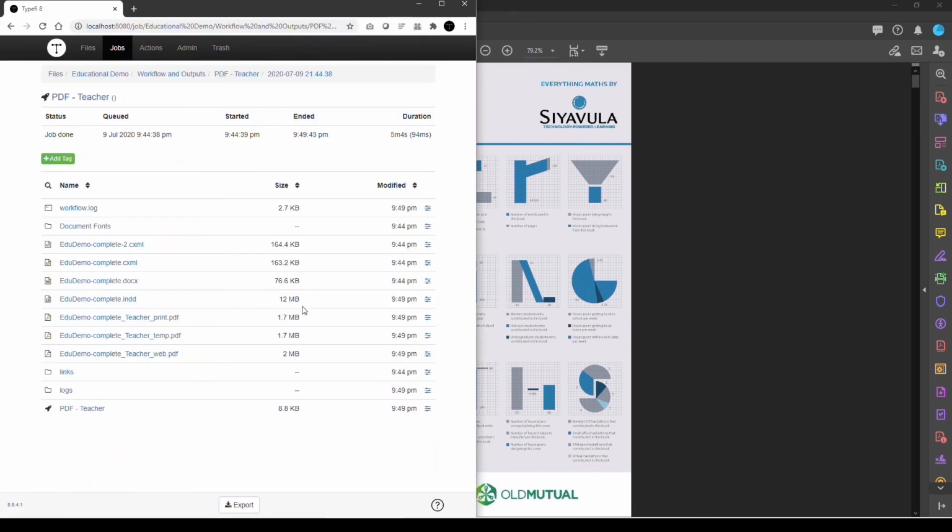If we go back to the completed job, you'll see that this is the output from the job folder. It contains some metadata about the job, how long it took. And in multi-user instances, you'd also have the username next to the workflow name. You've got a path or a breadcrumb showing you whereabouts in the job folder you are, and within here we have all the files that are used to create the job.